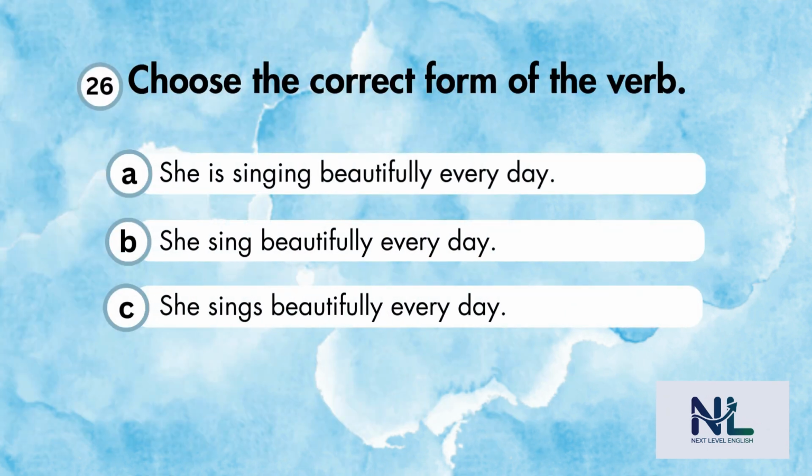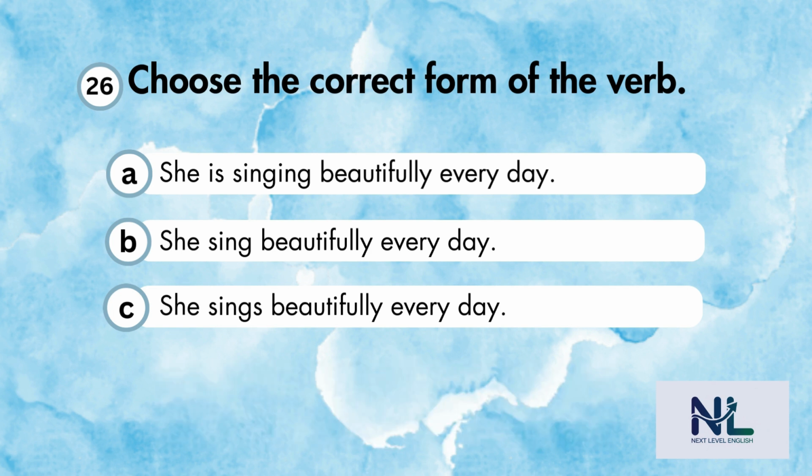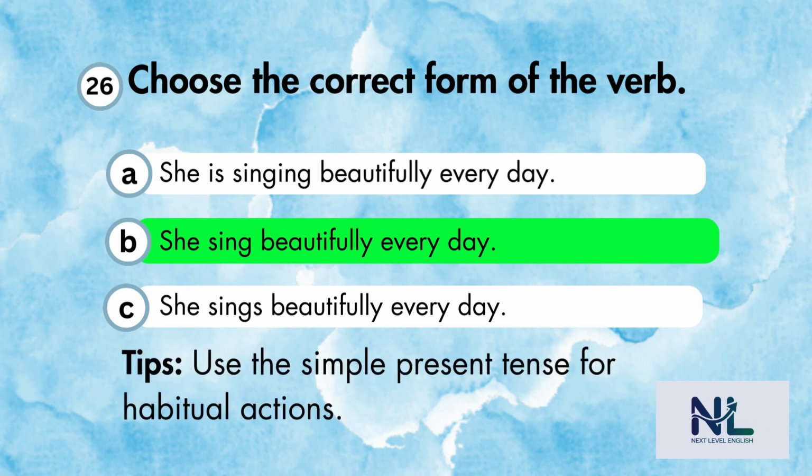26. Choose the correct form of the verb. She sings beautifully every day. Tips: use the simple present tense for habitual actions.